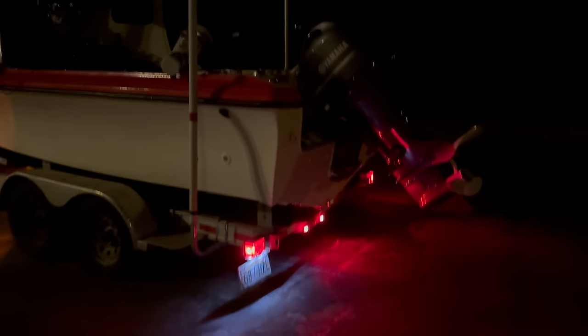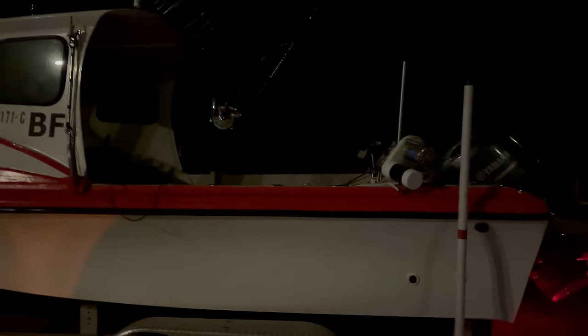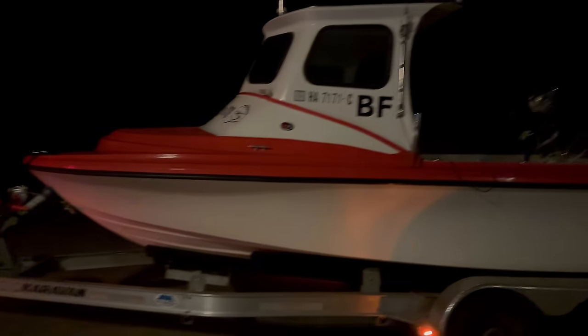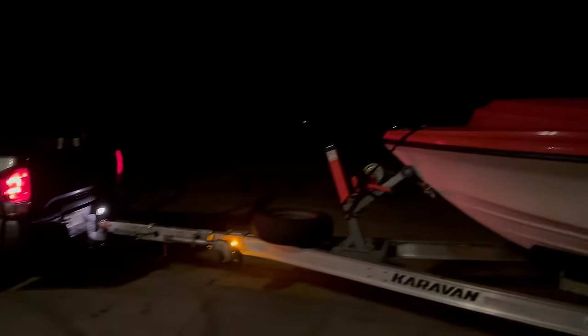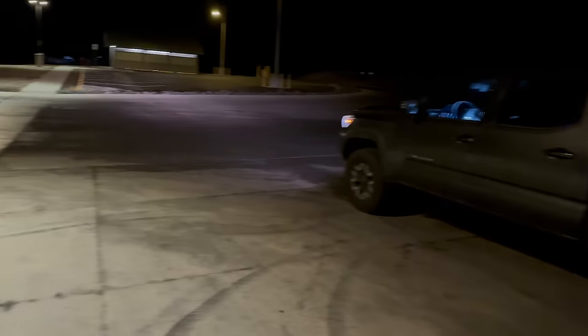Aloha everyone, good morning. So we are here on the harbor, me and Kai. Right here is my new guy. So it's gonna be on YouTube. All right. Really good. This is the boat right here, ready for going to the water. Right here is my truck. Right here is the Ram.